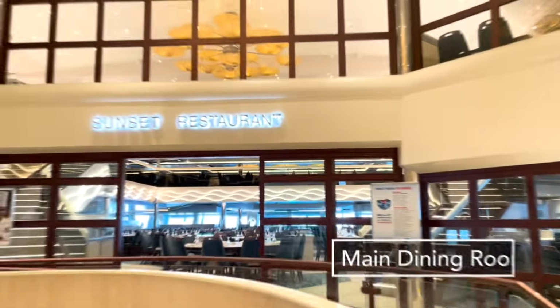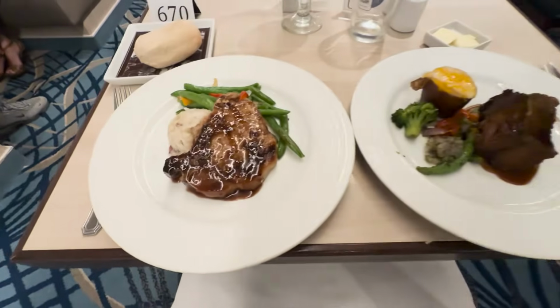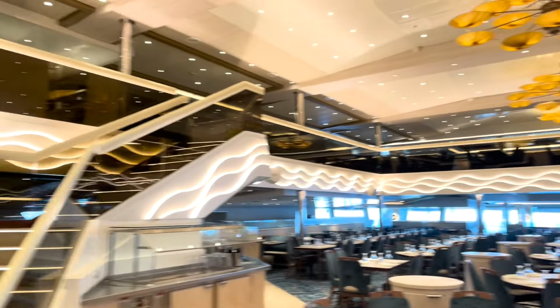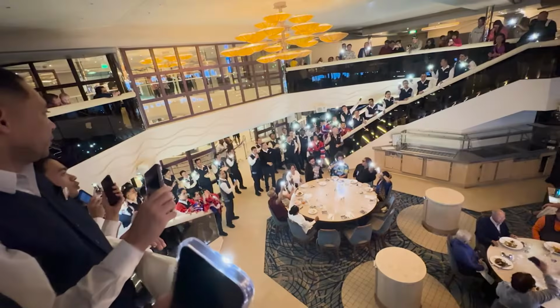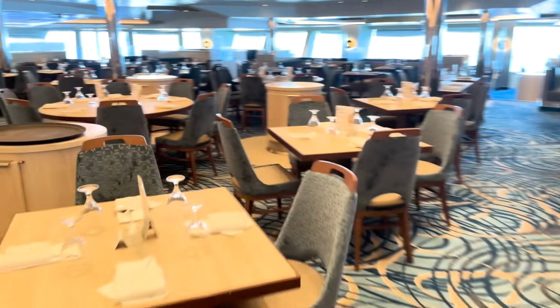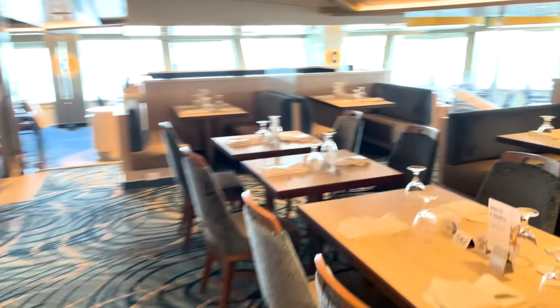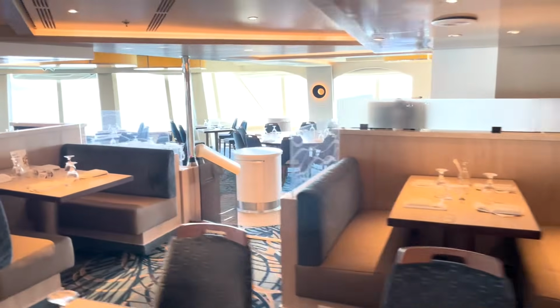Now let's get to the good stuff. For me, the good stuff is the food on the ship. I love cruising for the food. So here is the main dining room. So this is where you will go if you have anytime seating. There's two ways to have your main meals. You can have set seating where you have, I think it's like 5 or 9, something like that, or you always go at the same time.